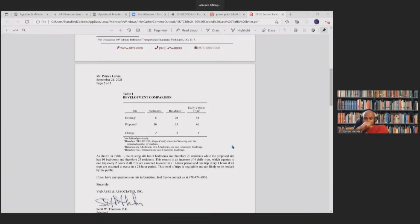And according to the study, I want to point out some of the key conclusions. On the first page, the study concludes, over a 24-hour period, these trips are not likely to be noticed by the public. And elsewhere, the report characterizes that increase, 54 to 60, as negligible. It's a 10% potential increase in the number of vehicle trips. Clearly, to the extent that's any extension of the use, it's a minimal extension. It is not a substantial extension of the use. Again, it's a negligible difference according to this traffic expert. So we do think, as revised, this project does deal with the concerns that were raised by the board about possible increases in traffic.